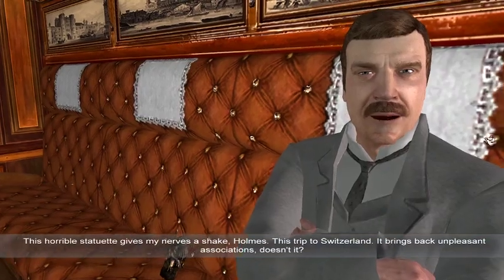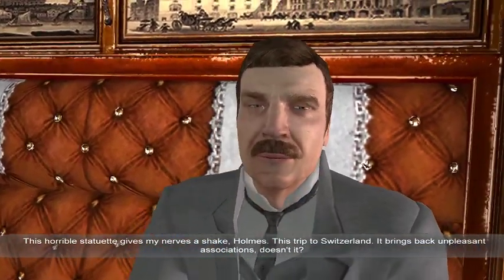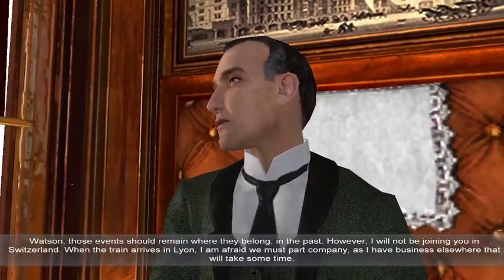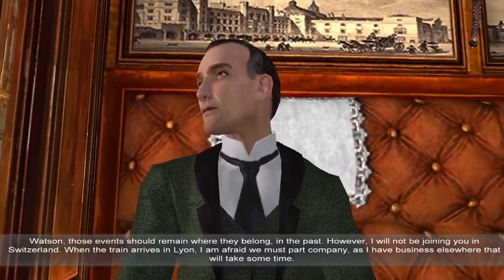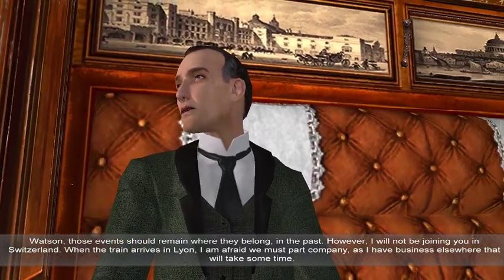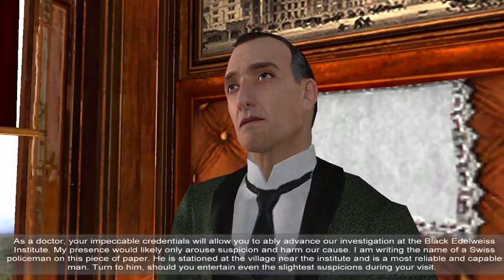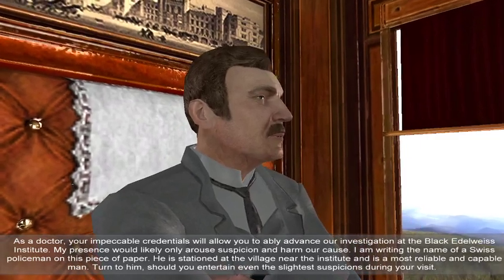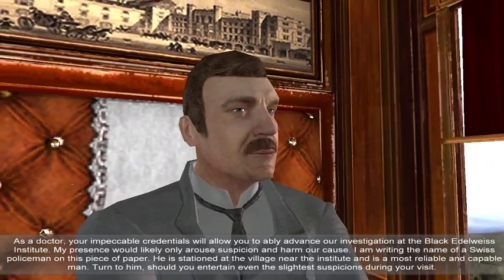This horrible statuette gives my nerves a shake, Holmes. This trip to Switzerland, it brings back unpleasant associations, doesn't it? Watson, those events should remain where they belong, in the past. However, I will not be joining you in Switzerland. When the train arrives in Lyon, I'm afraid we must part company, as I have business elsewhere that will take some time. But Holmes, as a doctor, your impeccable credentials will allow you to ably advance our investigation at the Black Edelweiss Institute. My presence would likely only arouse suspicion and harm our cause.